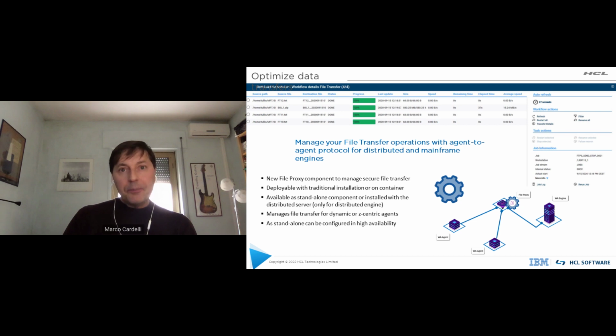And you can use the same plugins. You just need to have dynamic agents and the dynamic workload console. If you prefer to have everything under a distributed engine, that's also possible because we support both end-to-end scenarios. The only point here is that it depends on how much is the workload on the Z system, so you can get a suggestion from us on which is the best configuration for you, but both can work.